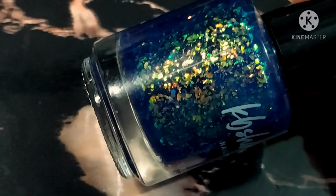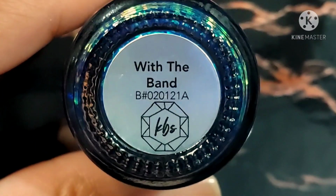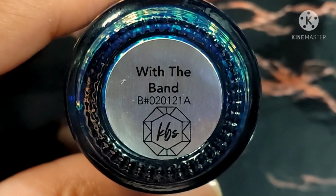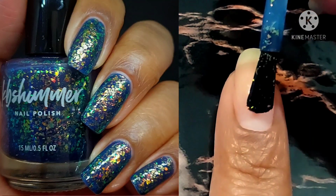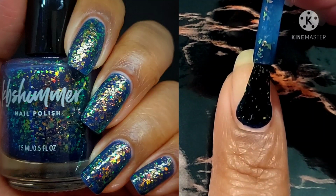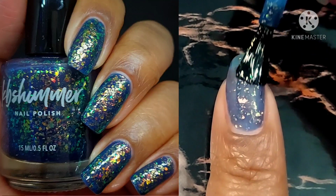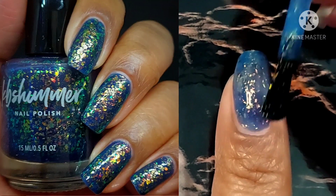We still have KB Shimmer, and this one is called With the Band. It's going to be $11 and no cap. With the Band is described as a deep navy blue jelly nail polish, and it has bold color shifting flakes that mimic the feathers of the Nicobar pigeon, with hues of red, orange, yellow, and green showing as you change your view angle. At certain angles, hints of aqua come out to play, especially in lower lighting, which will ultimately show off the flakes the best.